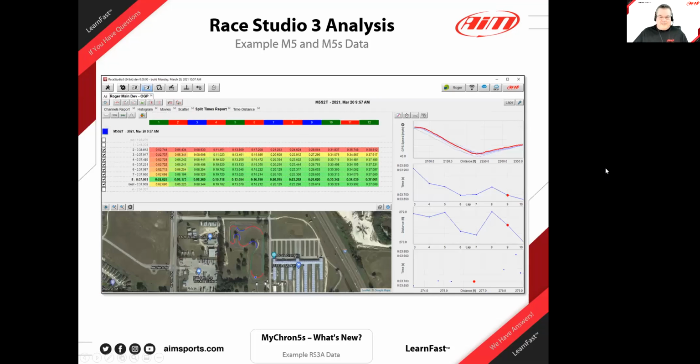Here's just another report, not exactly comparing the MyChron 5 to the MyChron 5s, but just the Race Studio 3 software, which, if you haven't used it, is out there in the beta version and available to you. Here's a split time report. One of the new features, at first I thought, okay, that's kind of cool, whatever. The more I've used it, the more I like it.